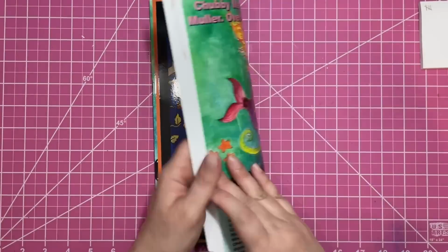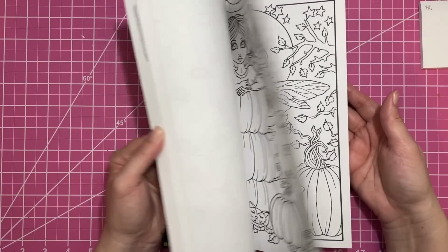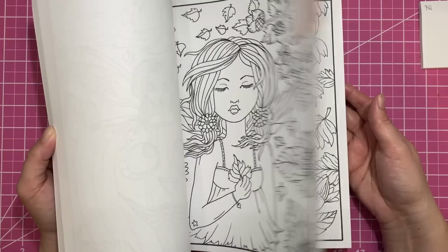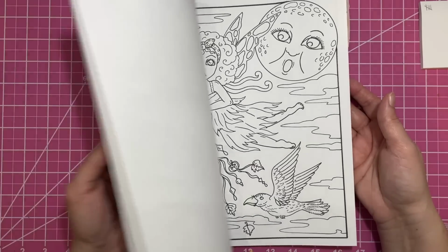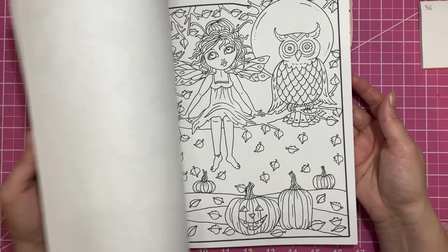Fall Fairies. I don't think I colored anything in this. I had something flagged to color and I just didn't get back to it. But there's some really cute ones in here too. Really like this book.